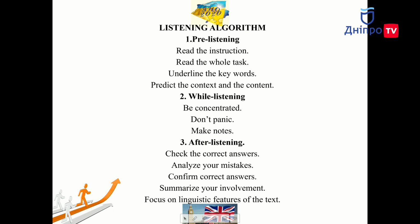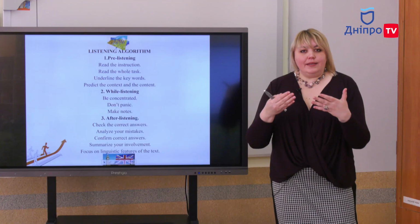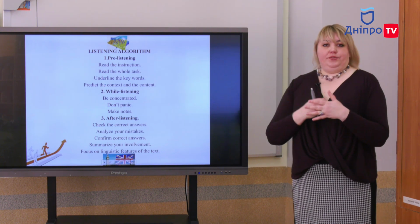Predict the content and the context. Think about possible synonyms, antonyms. Think about what actions are likely to be done in this recording. Then move to while listening. While preparing, you have the chance to listen more than 2 times. Listen 5 times, 6 times, how many times you wish, just to analyze.